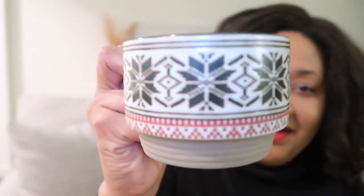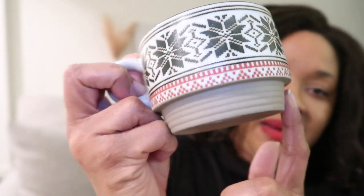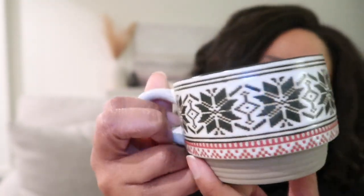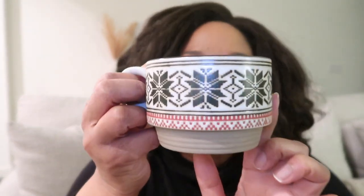Okay, next up is this gorgeous mug from the Heart and Hand collection. And y'all, look at that. It's like a Fair Isle type of pattern. And then the bottom is a textured ceramic base. It's cream, green, and red. On the inside, it says comfy. Oh, is that not the cutest? It comes in another color that says cozy, I believe. I'm just feeling all the cozy vibe. But isn't this the cutest?